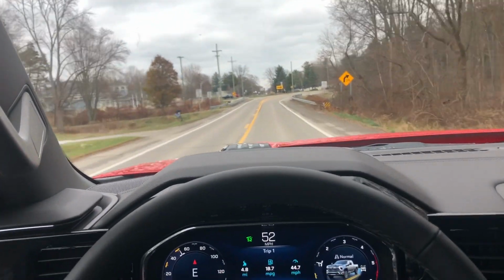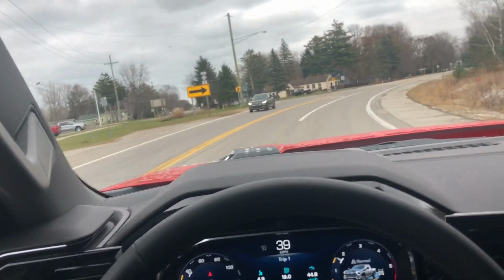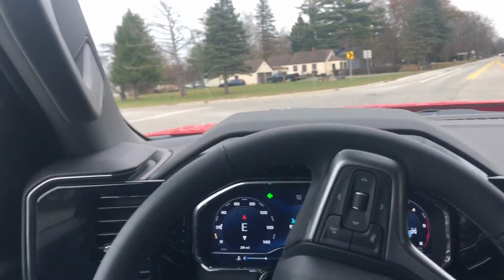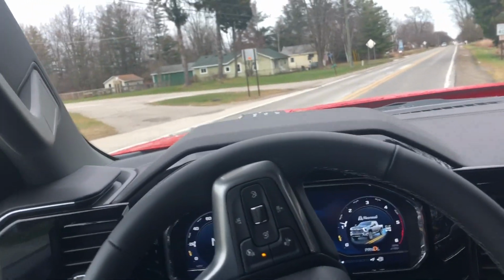So good call. This truck does not have a sunroof, which I prefer. I would not buy a sunroof ever again in any vehicle. I had one on my 2019, and it was utterly pointless and useless. So I'm glad to see this truck doesn't have a sunroof. It is definitely a good-looking truck.